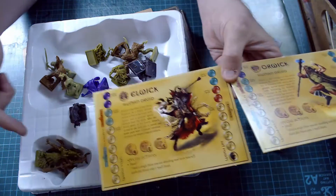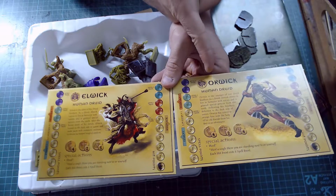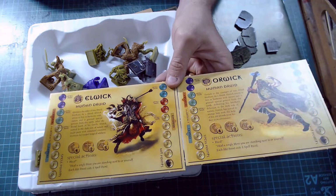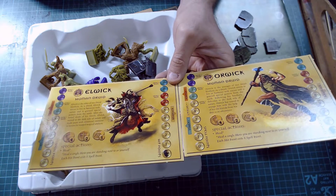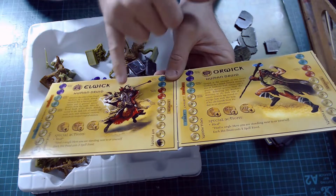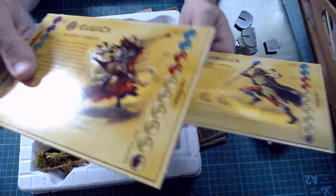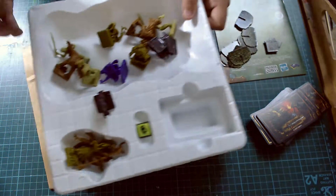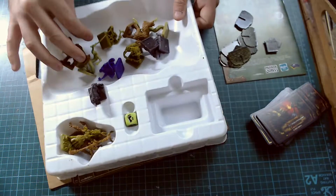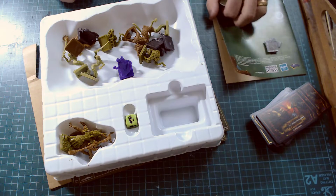So that's pretty cool. And I said it has 1 hero card, but it looks like there's 2, so perhaps that is a hero and not a villain. It's Elwick and Ulrich, human druids. So I think they possibly are. He's possibly evil, maybe. Who knows? We'll find out if everyone likes this game and they want to see it played more. Perhaps we can get to this stage and play through the whole thing. But that's the expansions.